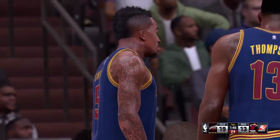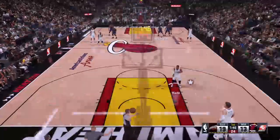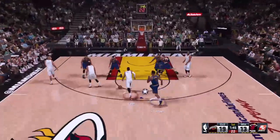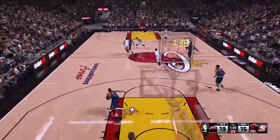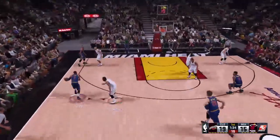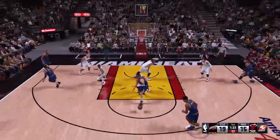Group in for the Heat. Shane Battier is checked in for Jones. Miller comes in for LeBron. Dwayne Wade's checked in for Ray Allen. And it's Chalmers in for Cole. And then for Cleveland, Mozgov. He's checked in for Tristan Thompson. James Jones comes in for Kevin Love. And it's Iman Shumpert in for J.R. Smith. It's tipped.